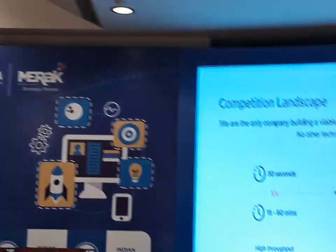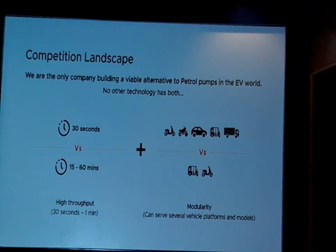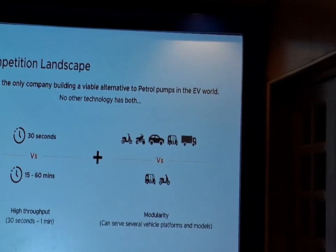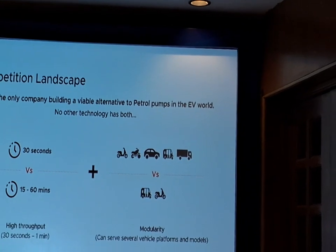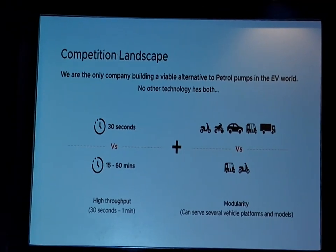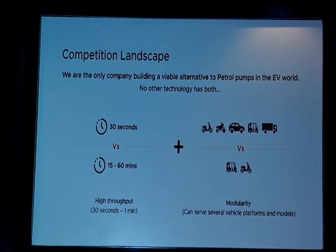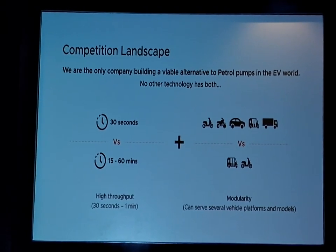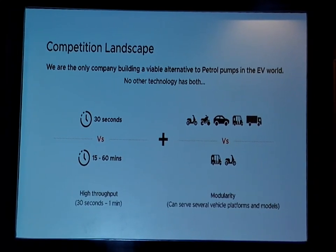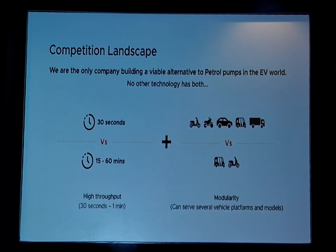But what we are doing is, any number of cells, any series and parallel combination can be served at our stations. So essentially, summarizing the competitive landscape, every other technology in the world today has only one of two key features required to build a petrol pump equivalent. Either they have high throughput, so with manual swapping they can do it very fast, within 30 seconds, but they're limited by the number of vehicles they can cater to. Or with charging, you can charge any vehicle from the same charger, but you're limited by the charging time, right? 50 to 60 minutes. We're the only technology in the world that can do both. We can do a 30-second swap for any vehicle, and hence we're the only company poised to be a petrol pump equivalent for the future.